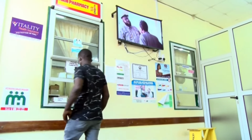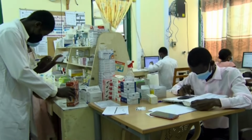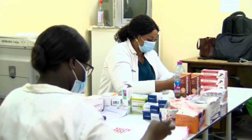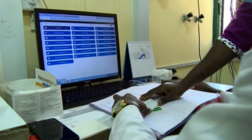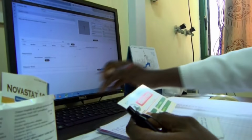In most health facilities, revenue leakages often occur at their pharmacies. Here at the Cape Coast Teaching Hospital, technology has not only kept that, but has also ensured there are no shortages of drugs, as explained by Director of Pharmacy, Dr. Robert Inkum.